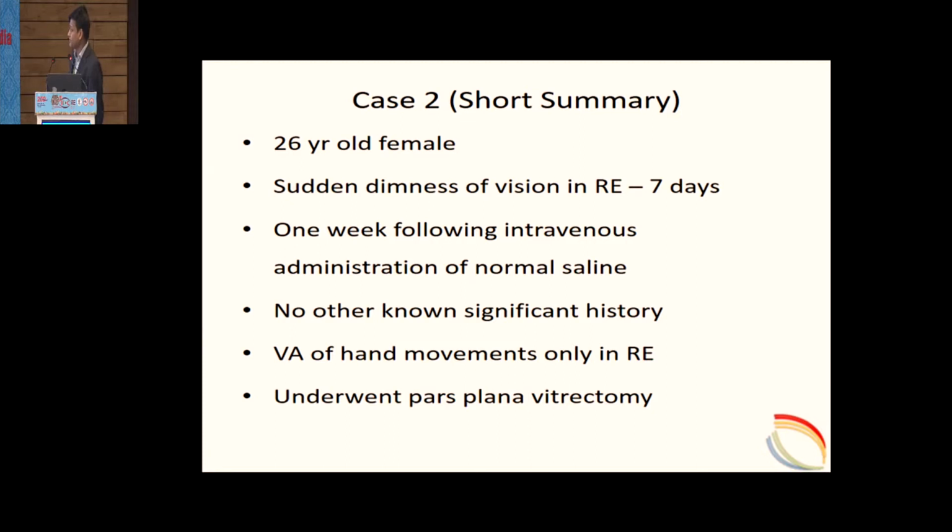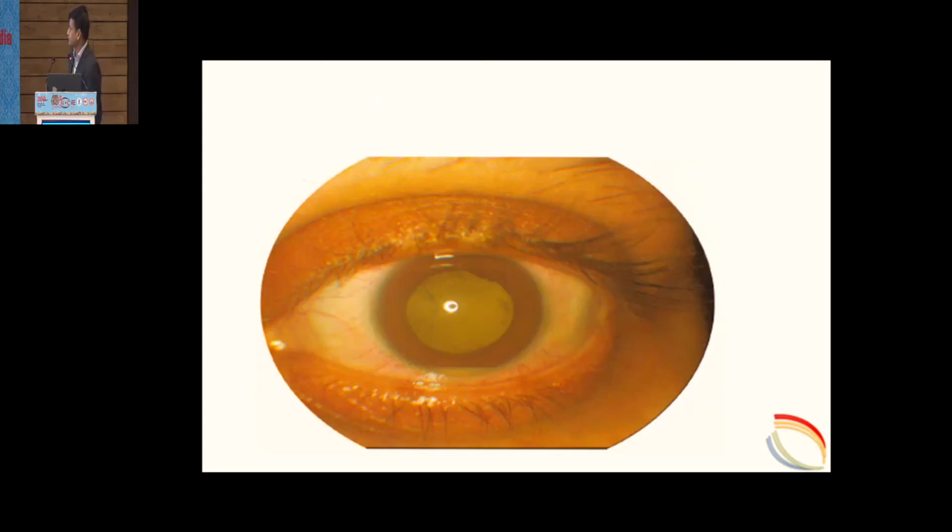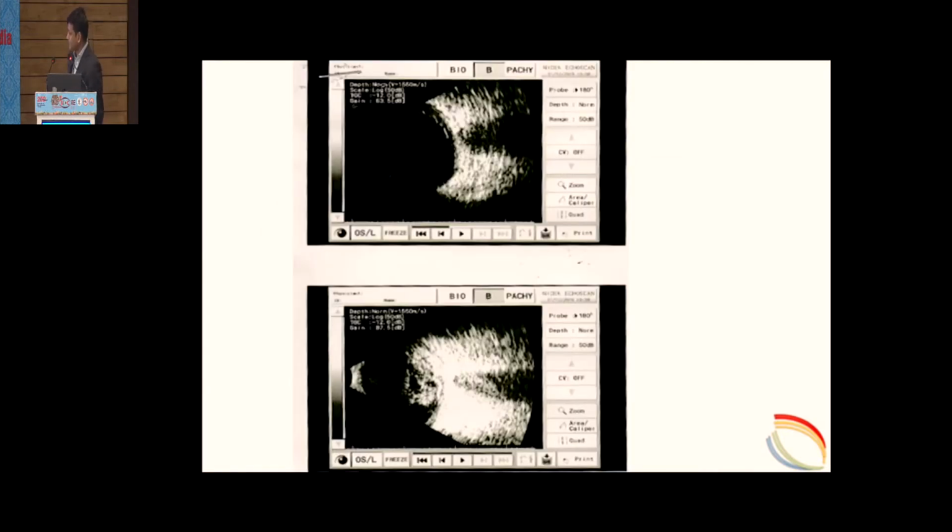She also had no other significant history, and the visual acuity was hand movements only, and we also went for a similar management protocol. So this was the anterior segment picture. You can see that in addition to the reaction, she had a fibrinous hypopyon. This B scan is also quite similar. There is heterogeneous echogenicity, which is more involving the posterior pole.